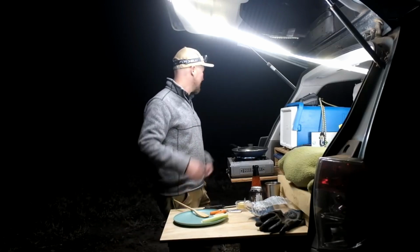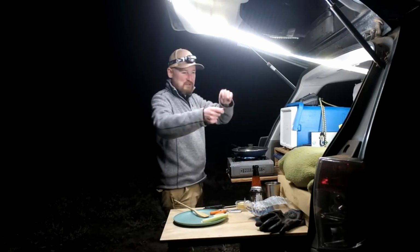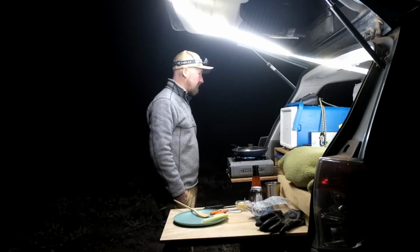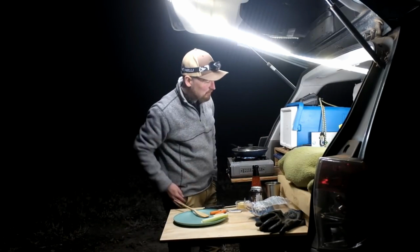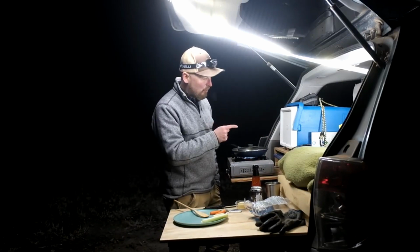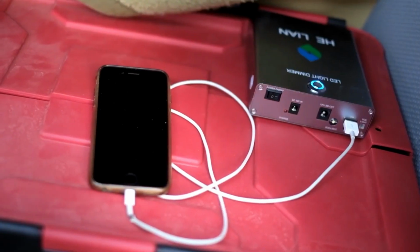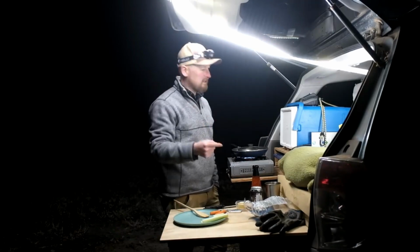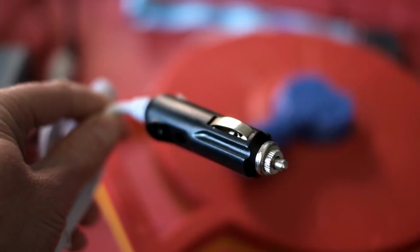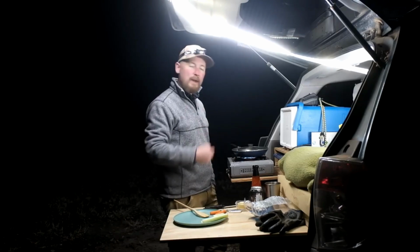It works really well. It gives me a lot of light around the campsite, which I can easily just put wherever. And it's nice that it runs on its own little battery. The battery pack that it comes with also has USB outputs, so you can charge your phone. The lights can be plugged into a 12-volt plug. It comes with a plug that goes into a 12-volt outlet in your car. So you can run them off your car battery.